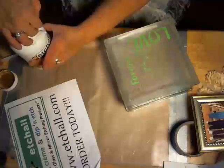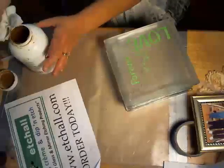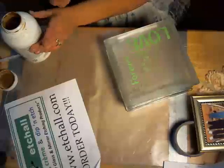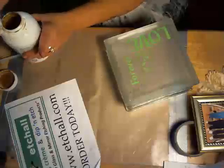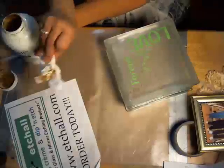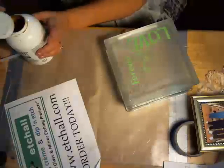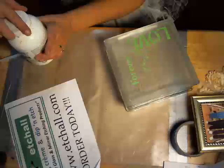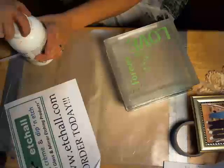Okay, I'm just wiping the edges of my thing off so that it doesn't get all crusty and stick. I wasn't the most careful when I put it back in the jar. Okay, and like I said, I'm going to etch the back side too, but I will do that off the air.